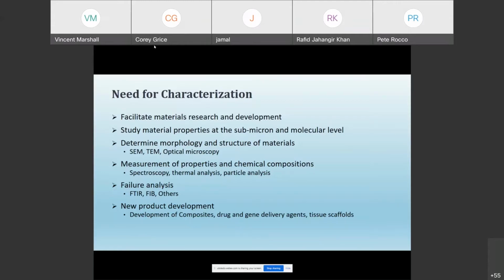So we do everything from nanoscale level all the way up to macro scale characterization here. We have a wide range of different capabilities, and we're going to cover those in more detail. And that's something that we want to make sure is available to use by the students themselves as an educational purpose, but also by the researchers in order to advance their scientific goals.